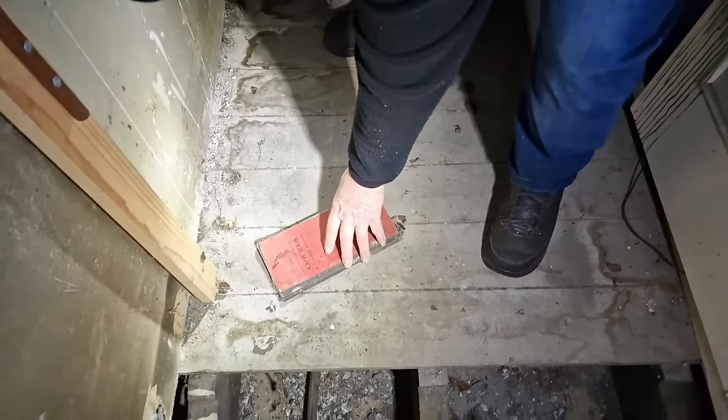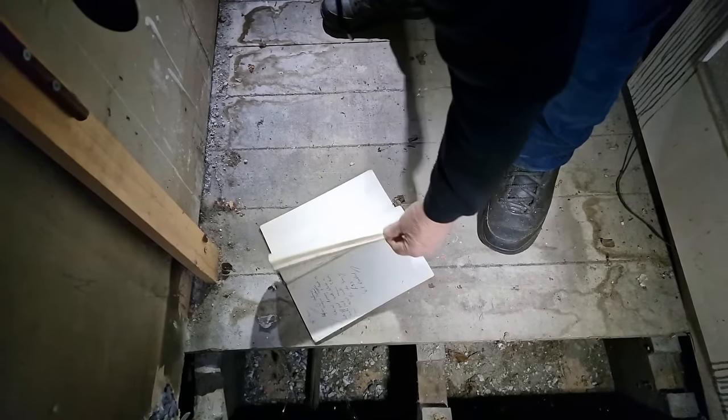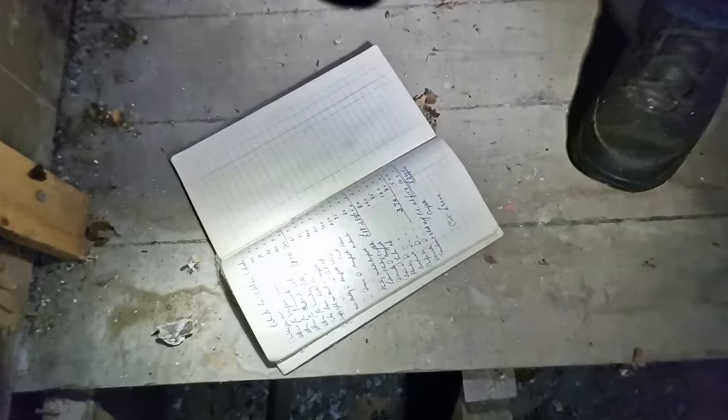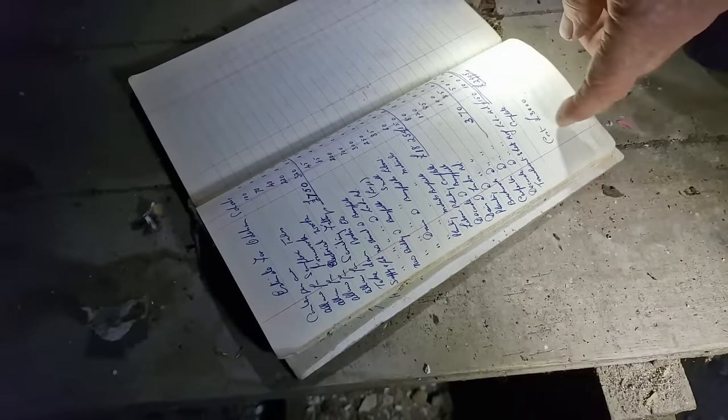Yeah. Cash book. Trust you to find that. What's the money situation? That was under the floorboards. Are they raking it in? I don't know. £2,995. I reckon that is buried here somewhere. So it's 3,000 altogether total.